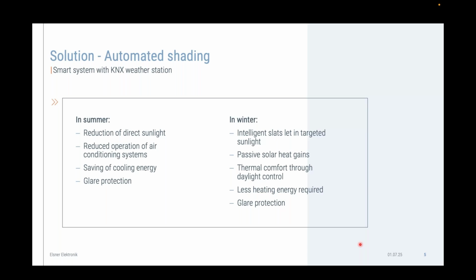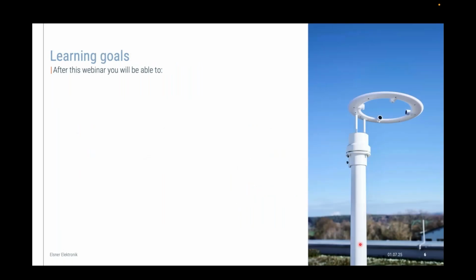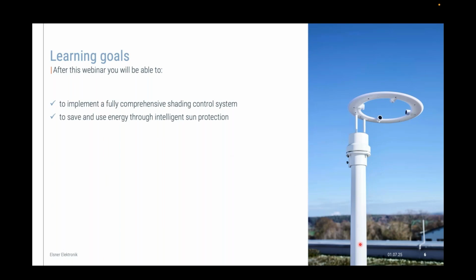Let's see what we are about to learn in the second session of our weather station webinar. After this session, you will know how to fully implement a comprehensive shading control system. You will know what levers you can use to save energy through intelligent sun protection and how to supplement the system with additional facades. As mentioned, this is part 2. Yesterday, we discussed the basics. If you missed out on that, do not worry, we will upload it to our YouTube channel in no time.